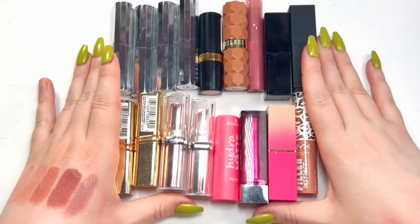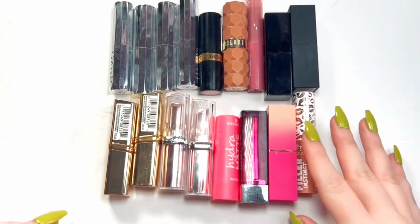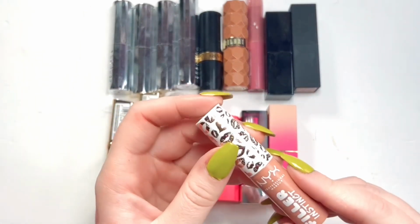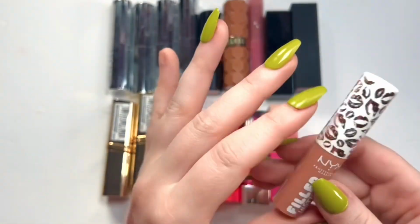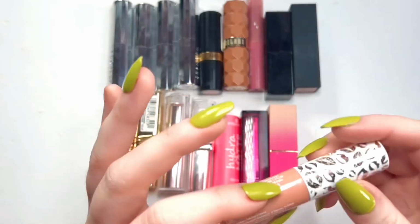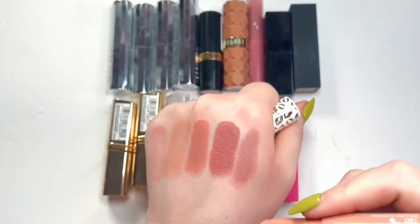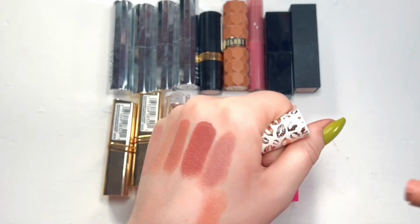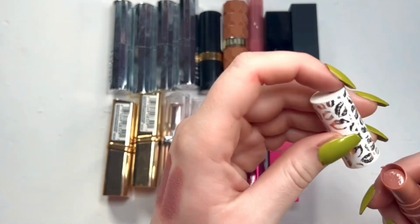Okay, so this is what I have as far as affordable lipsticks go in my top drawer. This one from NYX, I love this one, but this is so old. This is their Filler Instinct line in the shade Beach Casual. I wore this all the time. It is so pretty. Doesn't smell bad, but I think it's time to get rid of it.